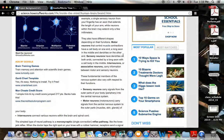Interneurons, or associative neurons, carry information between motor and sensory neurons. So, like their names hint at, the motor neurons help you move. Sensory neurons are going to help you sense. So think about all of those senses. Okay, and that's how that information gets passed up and down your body. When something tickles, when something hurts, sensory neuron.